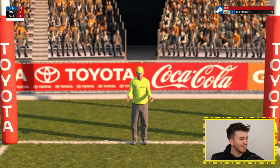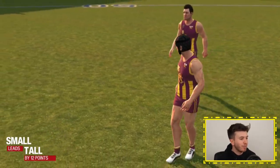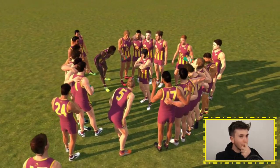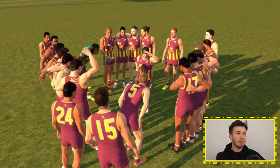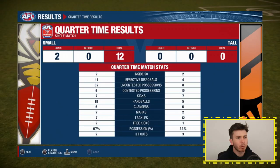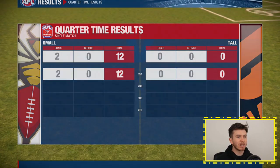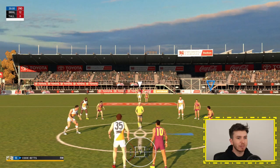Snags galore here at Tassie. Quarter time, 2-0. Devin Smith just running them ragged down in the forward line. Great job, boys. Don't change a thing. We've somehow won 2 out of the 5 hitouts, which I'll take any day of the week. We're handballing. I think that's what's catching them off guard, our run from the back line. Dane Zorko and Tyson Stengel have been massive. Tipung's been important down in the 50. It's a great start by us, boys. If we can keep it up, we're a real sniff.